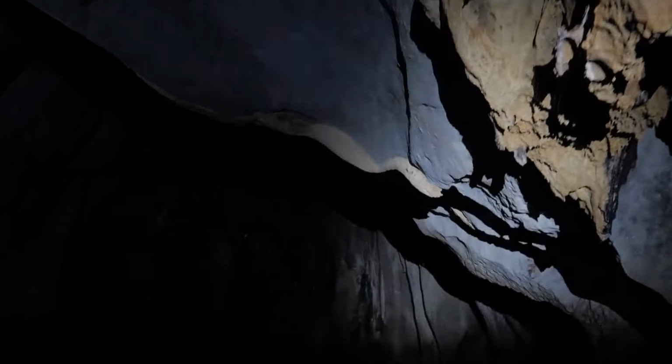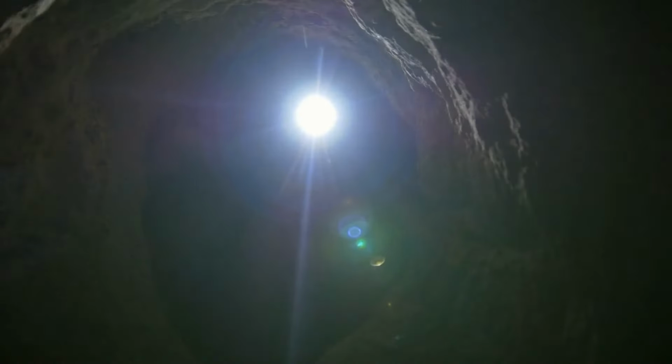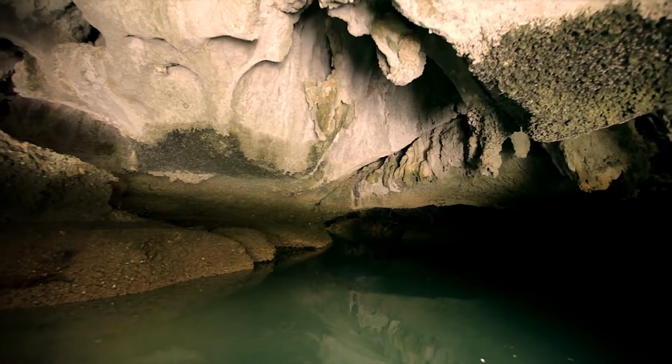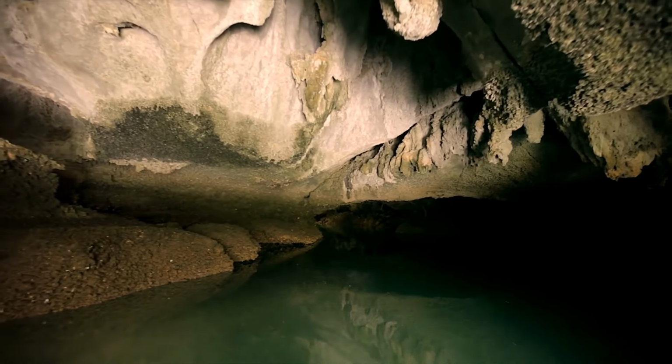You look around and see a lot of tunnels ahead that lead into the depths of the cave. The tunnels are covered with dry clay. Moving forward on all fours, you notice something. The air is getting warmer and wetter. You come out of a narrow tunnel and find yourself in a huge cave with a lake in the center.